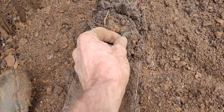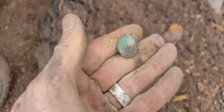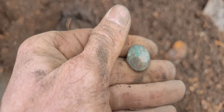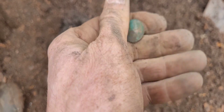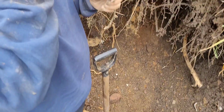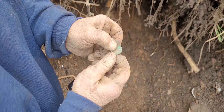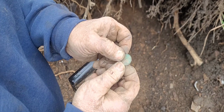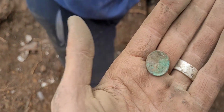So we're scooping here. And coin. Looks like a wheat penny. See if we can get a date on it. Oh, this one actually looks like it's still got copper on it. 19. I can see it. What's this say? Lord, that's weedy. Looks like 1912 maybe. 1910, 1912. Let's do it.